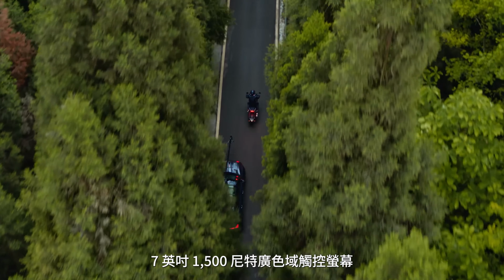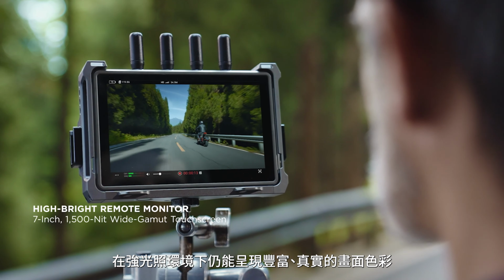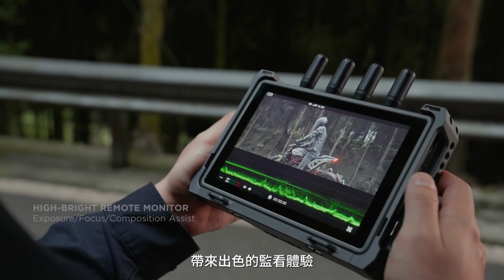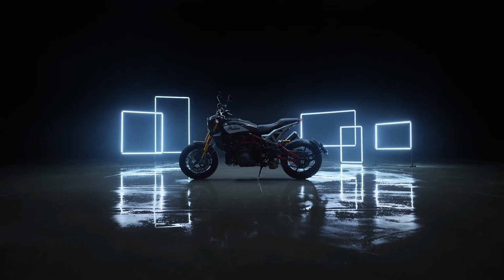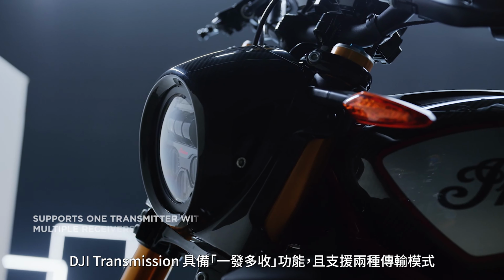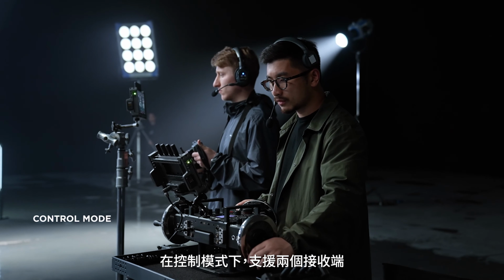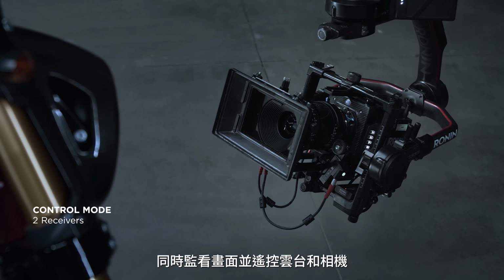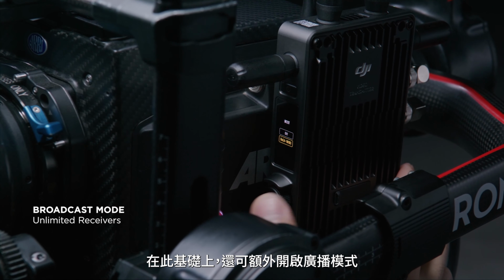The 7-inch 1500 nit wide gamut touchscreen delivers rich and authentic colors, even in strong lighting conditions, providing tools for composition, focus, and exposure assistance for a superb monitoring experience. DJI Transmission supports one transmitter with multiple receivers in 2 transmission modes. In control mode, live feeds can be monitored and the gimbal and camera can be controlled remotely from 2 receivers simultaneously. Expand the number of monitors at any time by turning on broadcast mode.